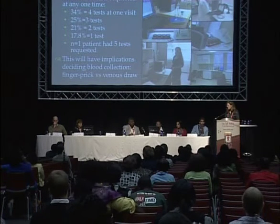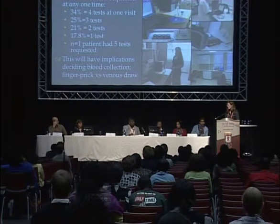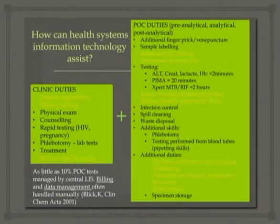And that obviously has implications for the way in which you collect the blood or the acceptance from the patients. The results of the comparison between nurse versus laboratory operated on all the platforms were really well within the allowable limits, a little bit borderline for the ALT, but that's also to be expected.